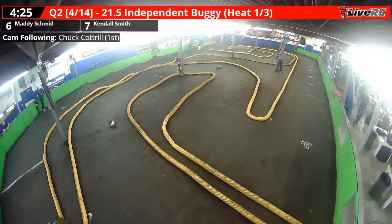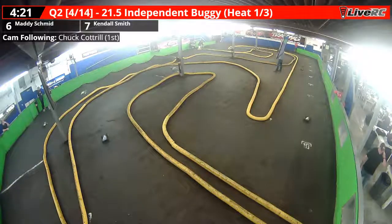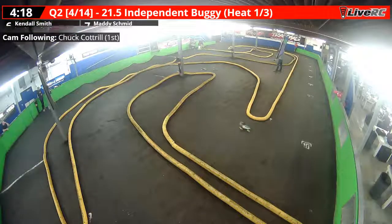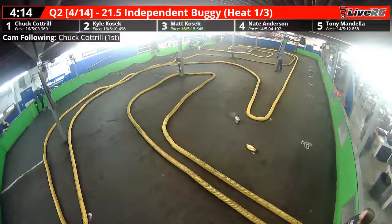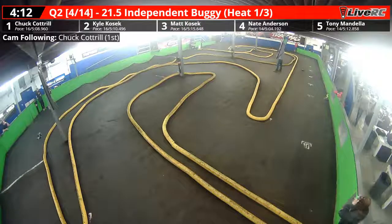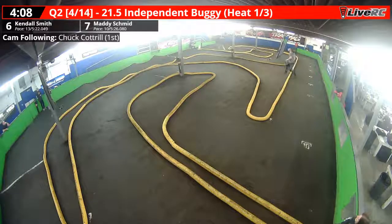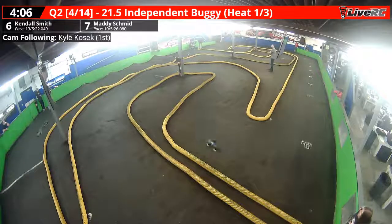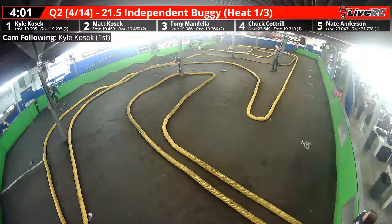Chuck Cottrill, the first hot lap. Always good to see Chuck Cottrill. Chuck rocking that yellow car with the orange trim, mismatched wheels. That's always good for a tenth of a second. Always good to have Chuck Cottrill. Chuck getting it just a little bit wrong on the straightaway. That's going to hand the lead over to Kyle Kosek. Team Kosek to the point. Kyle ahead of Matt, Tony Mandella, Chuck Cottrill, Nate Anderson, our top five.